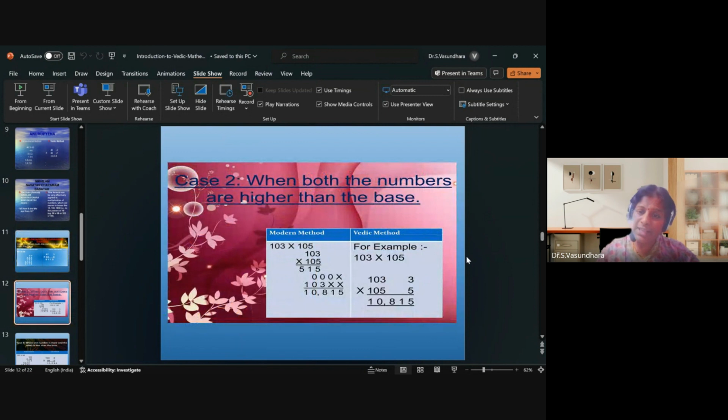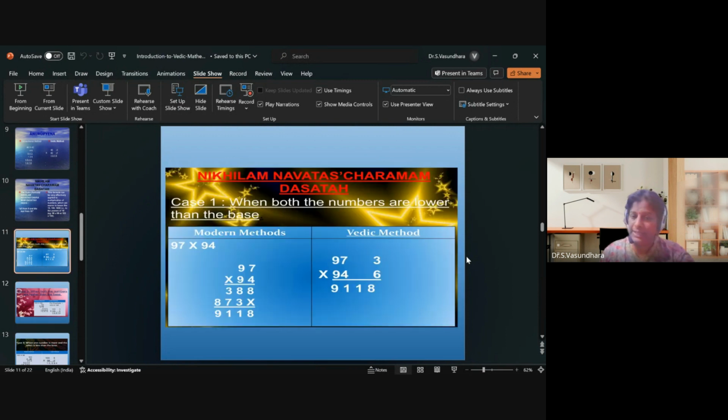The next case is when both numbers are higher than the base. Previously we observed 93 into 97 or 86 into 84. Even though they are closer to 100, the numbers were lesser than the multiple of 10, like 100. How much lesser here? 3 lesser, and for 94, it is 6 lesser. Accordingly, we apply this sutra.